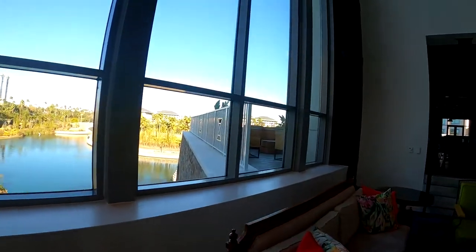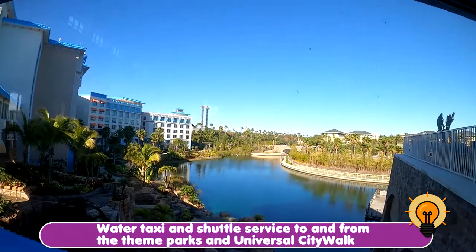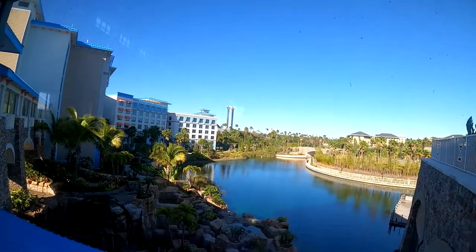And out back here, we have a beautiful lagoon where the water taxis go, and we'll take you over to the parks. You can see Islands of Adventure from here.